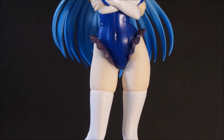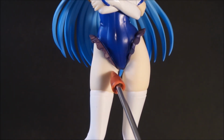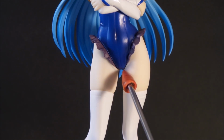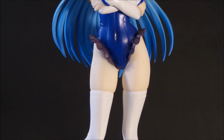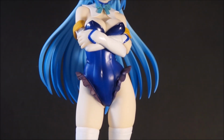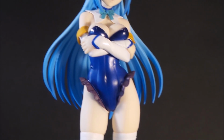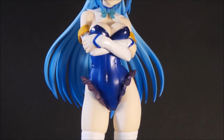There's some squish going on right here, between her crotch. You can see the skin kind of flaring out a little bit. She's got some meat on her bones. It's good. Aqua eats well. She drinks a lot too. So how does she keep the goddess body? I don't know. Well, she's a goddess, so.